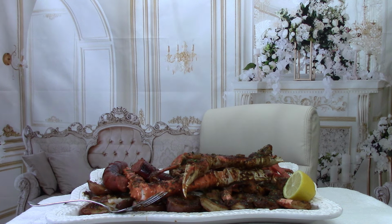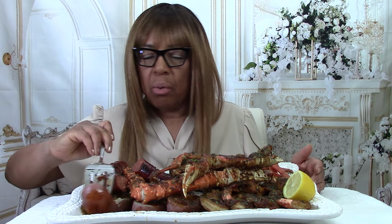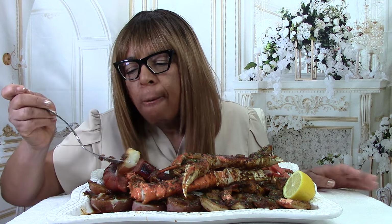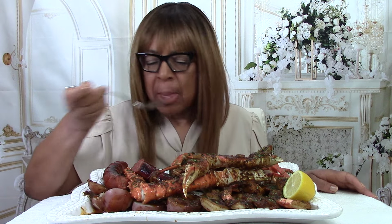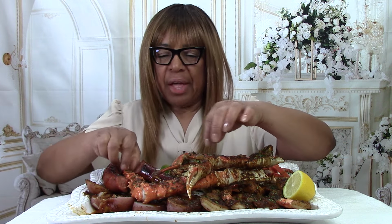Lost my dipping sauce. Okay, that's weird. That is really, really weird. I even looked in the refrigerator and it's not in the refrigerator. So I gotta calm myself down because I get too excited. And it's not on this table. Where else could it be? That's weird. I'm glad I put something on in this tray because the sauce is everything.